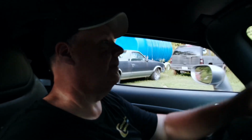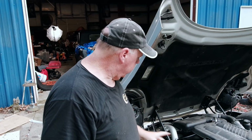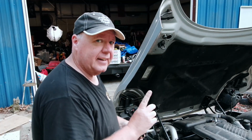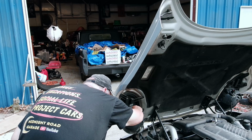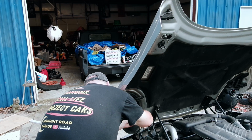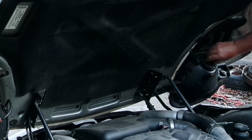But not for long. So remember that video I made a while back on replacing the headlights? I used some cheap LEDs from Amazon and they worked great. In fact, they still work great. I've got the stock lights in here right now, but let me swap them out real quick. Nothing to it, right?